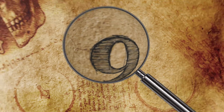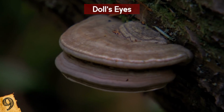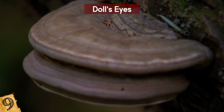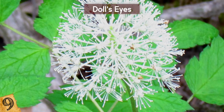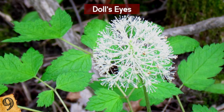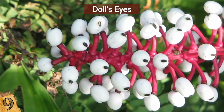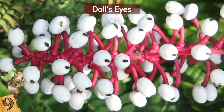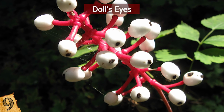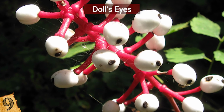Number 9. Doll's eyes. The previous fungi entry was creepy, but not poisonous. The same cannot be said for Actaea pachypoda. This fungi is extremely poisonous, and just as important, it's really freaking creepy. I mean, just look at it. It looks like a bunch of eyes were stuck on the end of a Connex tower or some other build-it-yourself contraption, but that's how it naturally grows, which to me makes it even scarier.